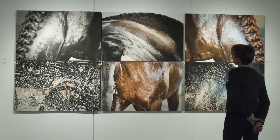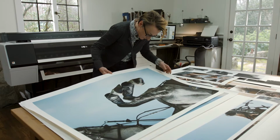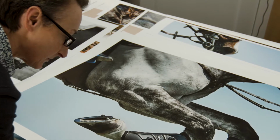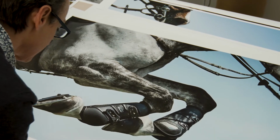With textured papers in the past, there was often a bit of a sacrifice with color saturation and D-max. The blacks were a little smoky. With this Legacy Textured paper, it's not an issue anymore. What I see in my head when I think about the picture is what comes out of the printer.